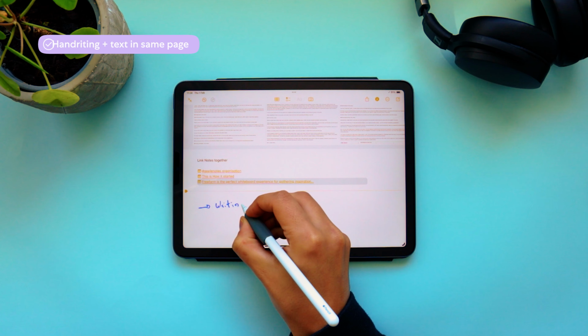But since then, Notability also recently introduced audio transcripts, which include timestamped text of your recordings. Notability is available on a free plan, but if you want to enjoy it to its fullest, you'll need to spend $14.99 yearly on their premium subscription.